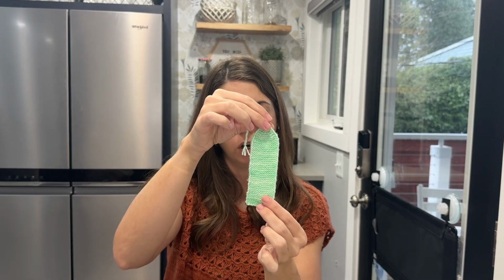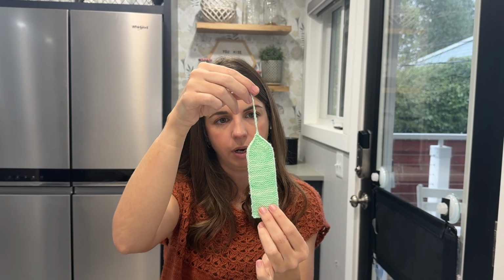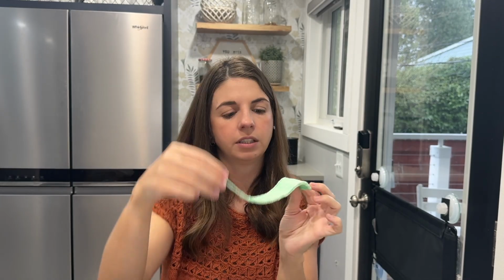And then for these last 2, potentially 4, I decided to do them all garter. And these really do lay flat all on their own. They probably don't even need blocked. I love the look of the other ones, but I was kind of tired of making bookmarks and thinking that I could hurry through the last 4.